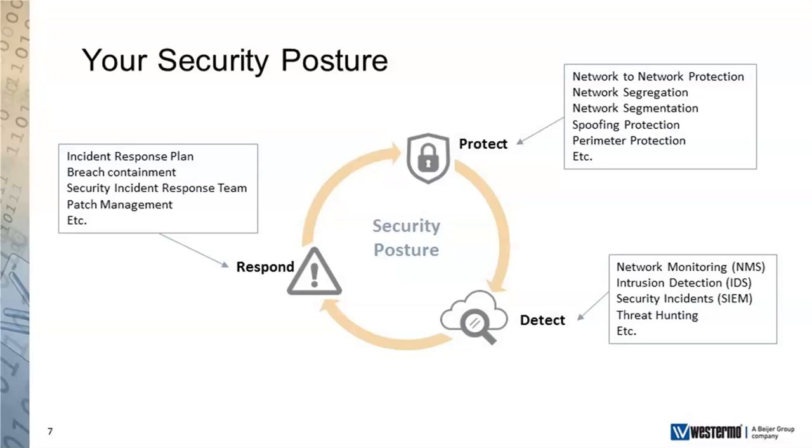But even if you have installed this, you have your firewall in place and so on, you also need to work constantly. And then it's when the detect part comes into play. You need to monitor your network. Do you have intrusion detection in place and so on? But also, if you detect something in your network, is it a threat, is it an intrusion, then you also need to have a response, an incident response plan. You need to contain the breach and so on, have a security incident response team ready. And this will also feed back into the protect part. How can you change the rules in your firewall, for example, and so on.